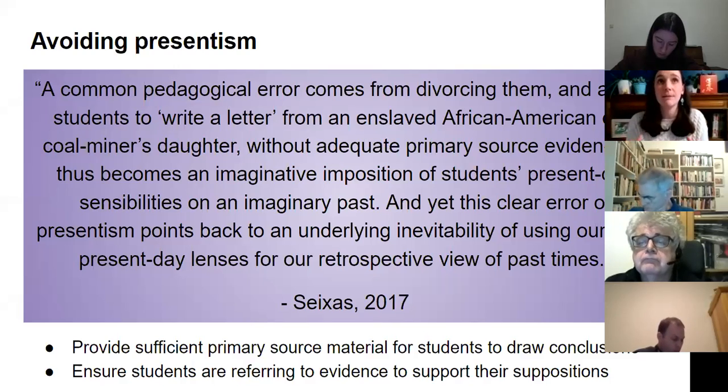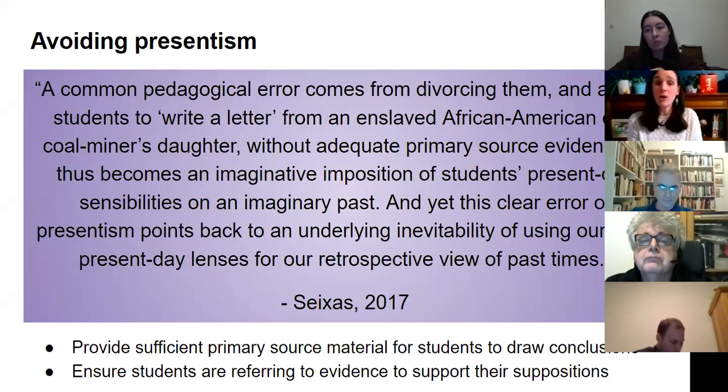And then, of course, we encounter this issue that I have certainly with my students, that they take their present day way of seeing the world and imagine what that might have been like, without using any sort of real evidence or having any appreciation of the broader context in which that person was living. Of course, it's hugely challenging to do this.